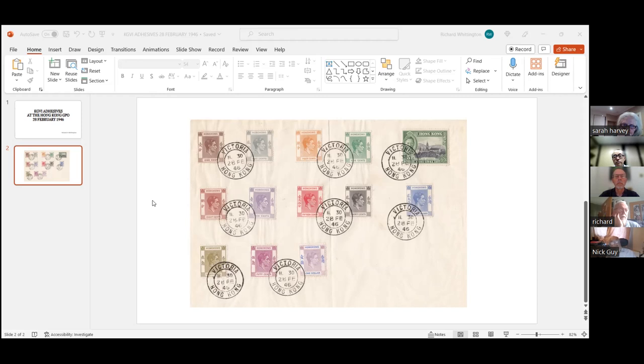printed by Bradbury Wilkinson in New Malden, which is where I'm sitting now, in their premises, which is now my local Tesco. But there were a number of dispatches sent from Crown Agents and Bradbury Wilkinson in 1941. Some made it out.